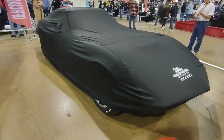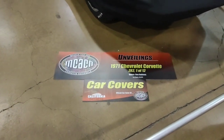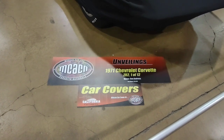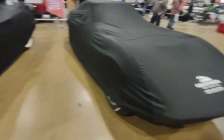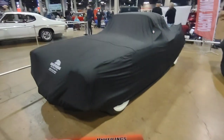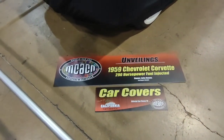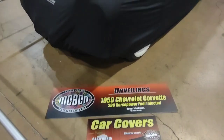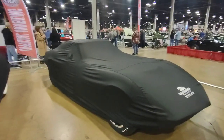Okay, so we're going to have another unveiling here. The next cars that are up are the 1971 Chevy Corvette ZR2. This is only one of 12 cars, so this is going to be really special to see. And then the other one is this 1959 Chevrolet Corvette with the fuel injection. It's 290 horsepower, so let's sit back and wait for the unveiling.